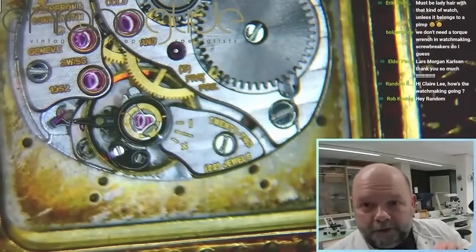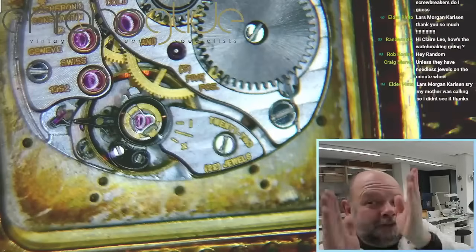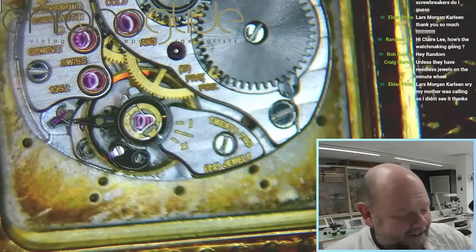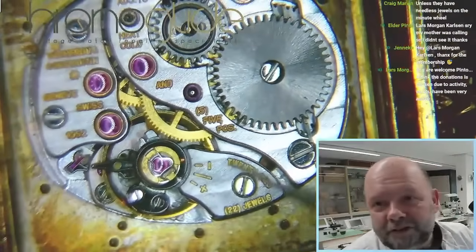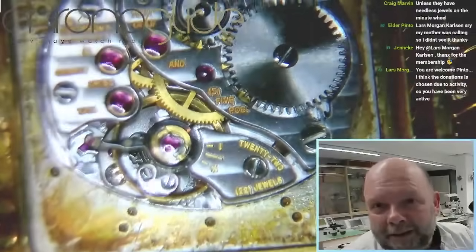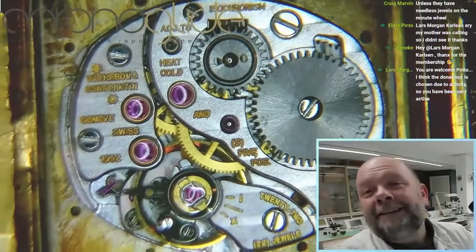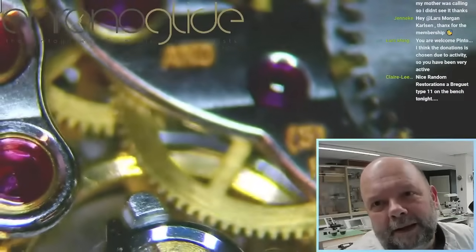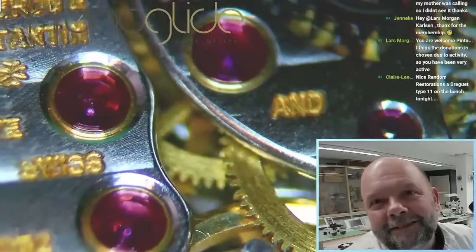If you are replacing a part, it will be lopsided. It will never be that straight line between all the parts. So now we know the cocks and bridges belong together. Even though it's a beautiful effect, it does have a purpose. Here the beautiful anglage of the sides, the angling.